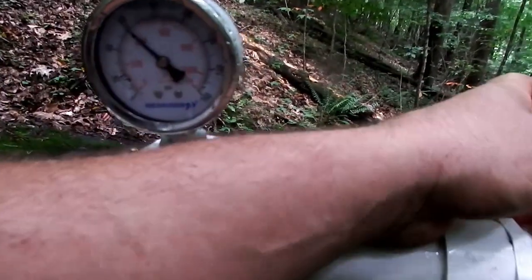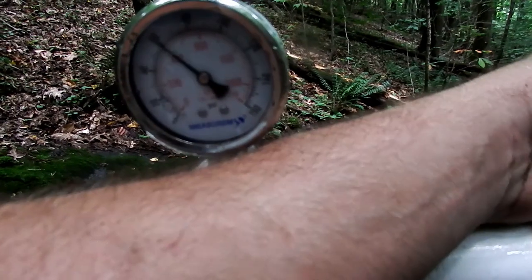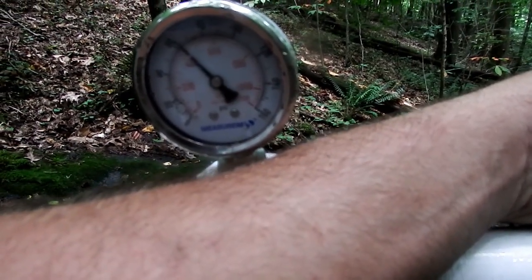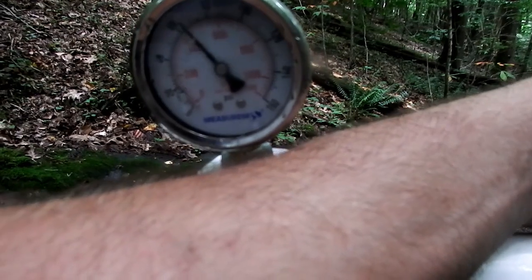So just slowing it down. It kind of dropped there for a second. Let me fluctuate it. Let's see if we can get this thing to slow down. Let's go bouncing there a little bit.